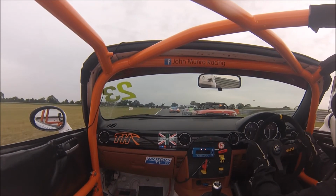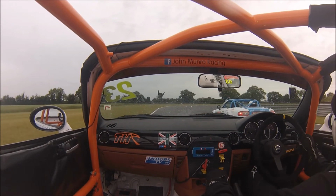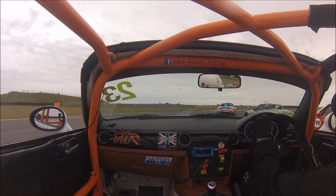I'm luckily sheltered just a little bit with the commentary box building over Race Control Tower, so I'm slightly sheltered, but the rain is definitely getting harder out there. There's more track limits warnings going out there. So a quick look on the race control screen.